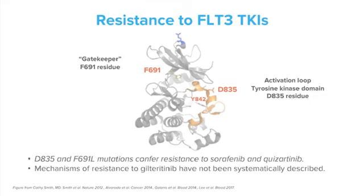Because these resistance mutations were so common, we got very interested in developing drugs that would be active both against FLT3 ITD and then also against these resistance mutations. And one of the first drugs that we were able to test is a drug called Gilteritinib, which we tested in a clinical trial that was called CHRYSALIS.